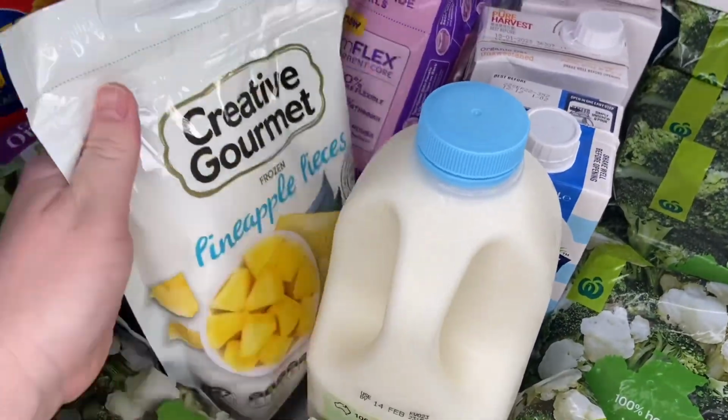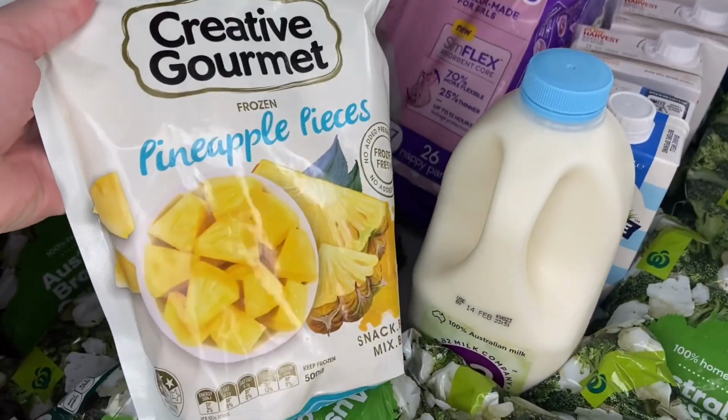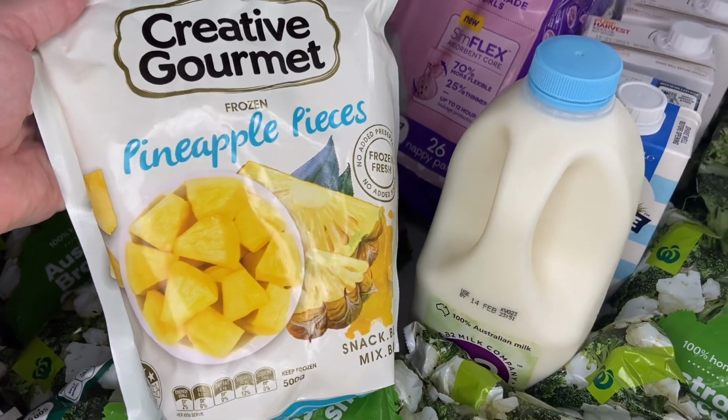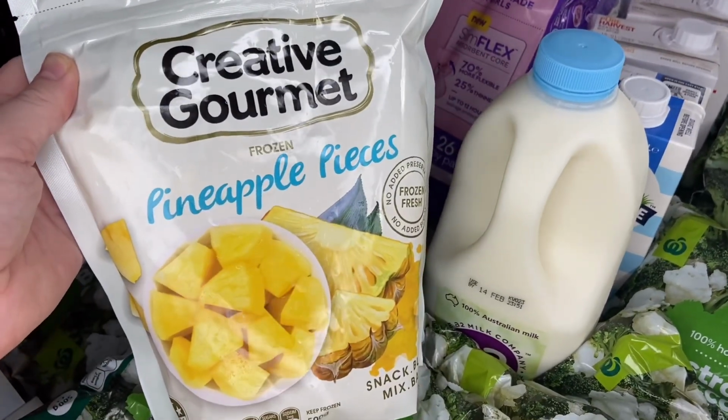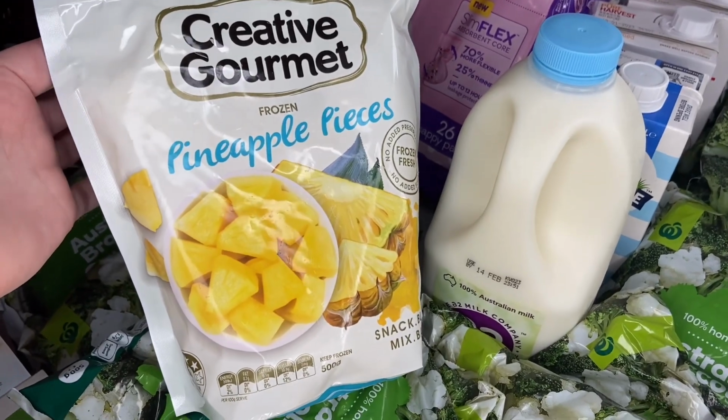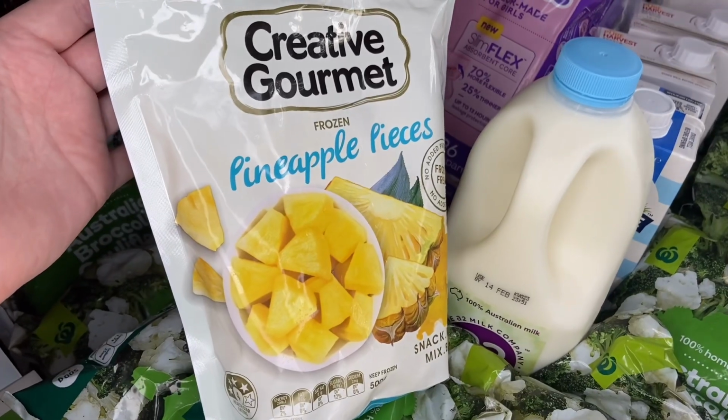Another thing that I grabbed this week was some frozen pineapple pieces. All of the frozen fruit is super expensive now. I did grab the Creative Gourmet brand just because they didn't have the Woolworths brand of this fruit. Either that or they are out of stock at the moment.